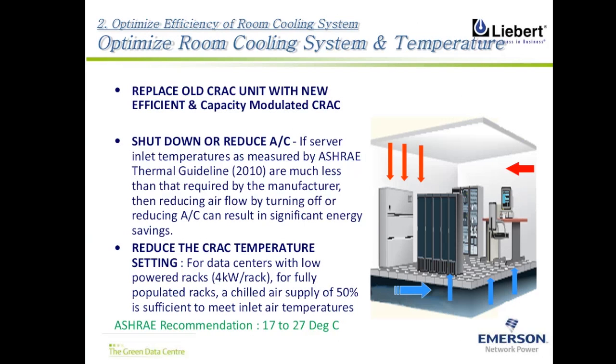How do we optimize the room cooling system and temperature? One option could be you replace your old CRAC unit with a new one, which is more efficient, and you are doing capacity modulation. Capacity modulation is nothing but requirement of cooling based on the demand of your equipment. If your equipment is demanding more, you give more cooling. If demand is less, you give less cooling. By doing this, I am saving a lot of energy.